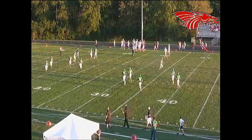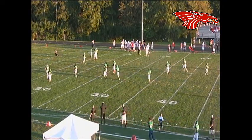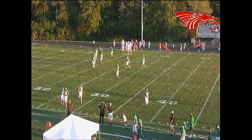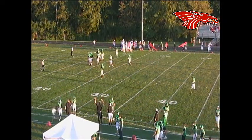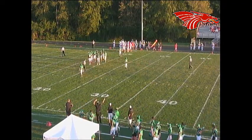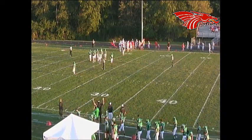Yeah, 63 yards on Walker Moore's punt. Make that 62. That'll help the average. And the Dragons will take over at their own 6-yard line after a really nice punt by Walker Moore.